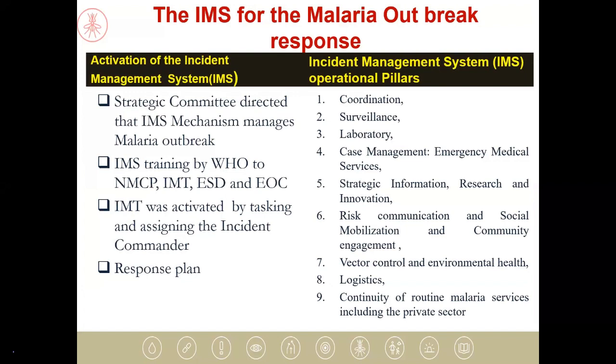So like I was mentioning earlier, the incident management system for the malaria outbreak response was activated by the strategic committee. And the strategic committee directed that the incident management system manages the outbreak and not the program, and the program can only give technical support. And on top of that, they can continue doing the other routine activities. They went on to train Ministry of Health, and this training was done by World Health Organization, and they targeted members from National Malaria Control Division.